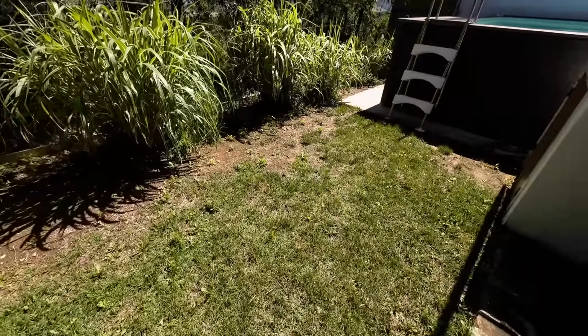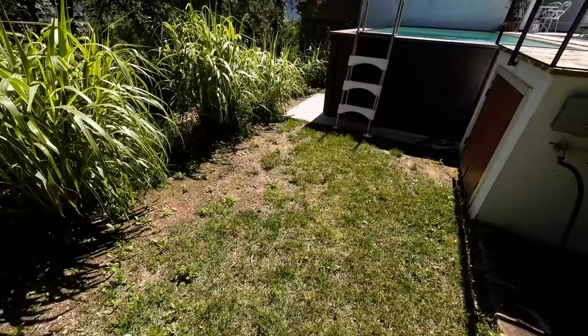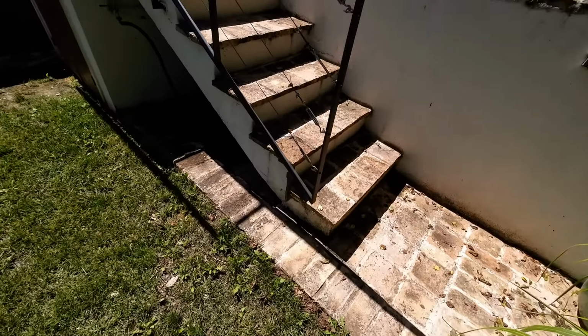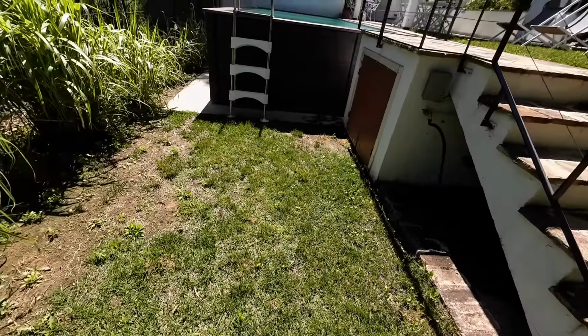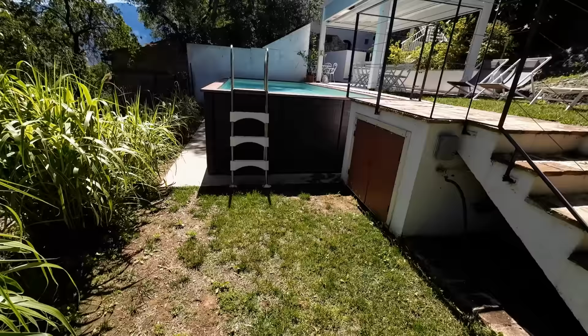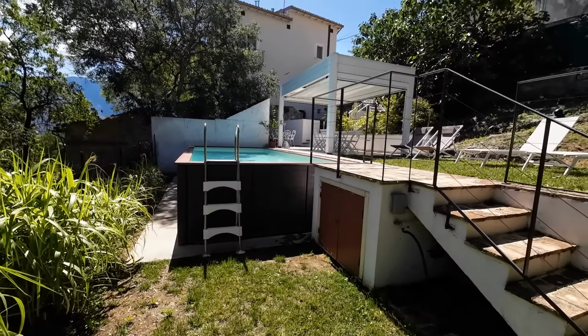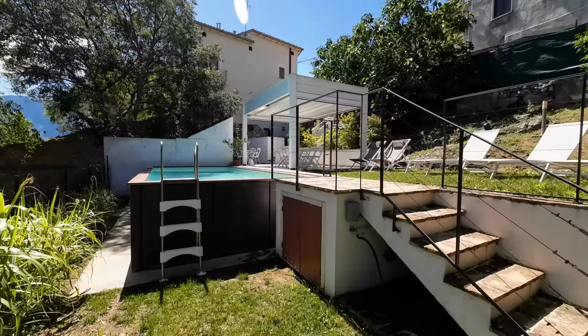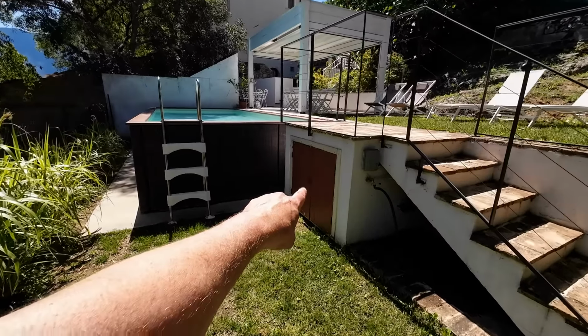Simple maintenance. Maybe you want to pave this area, carry on some of this brickwork. Again, look at that. We've got the sun straight in our eyes, but doesn't it look incredible from here? Obviously the pump room for the swimming pool.